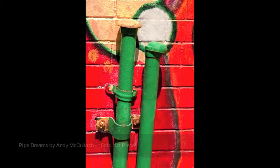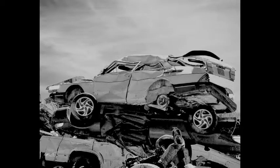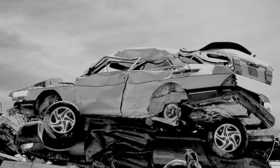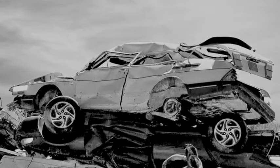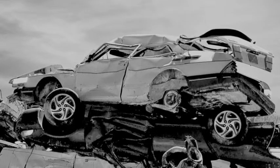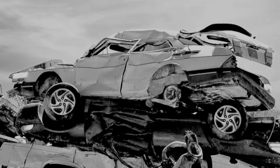Congratulations. Okay, this is Masters Monochrome, Saab on top. I awarded Saab on top 7 points. There's a quality about this image. It's almost an abstract image. There's a feel to some of the dustiness on it that almost doesn't feel photographic in a way. Not that it's not, it just doesn't. I don't get a feel for depth in this picture. Something about it seems to have a little bit of depth removed from it.